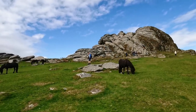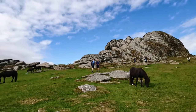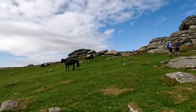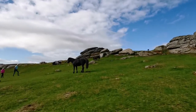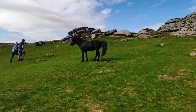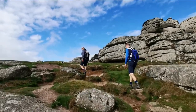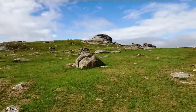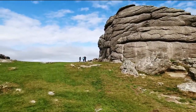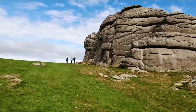Something else that's quite famous here in Dartmoor are the wild horses. And there's a few here greeting us at Hay Tor. Beautiful. Absolutely stunning. Oh, one's taking a little dump. There you go. You're on camera. So there's people doing climbing here. Great place to practice climbing for a climber.